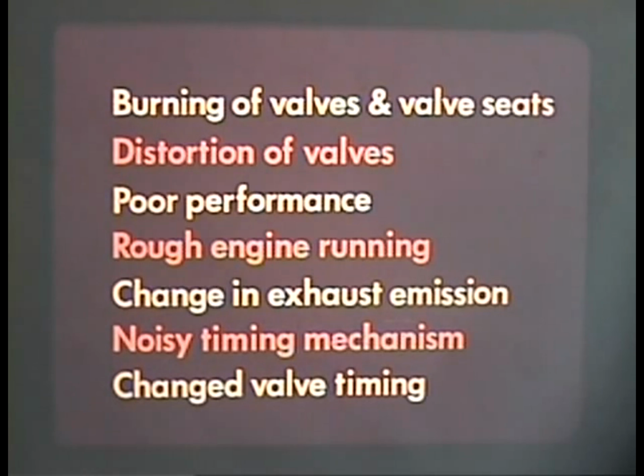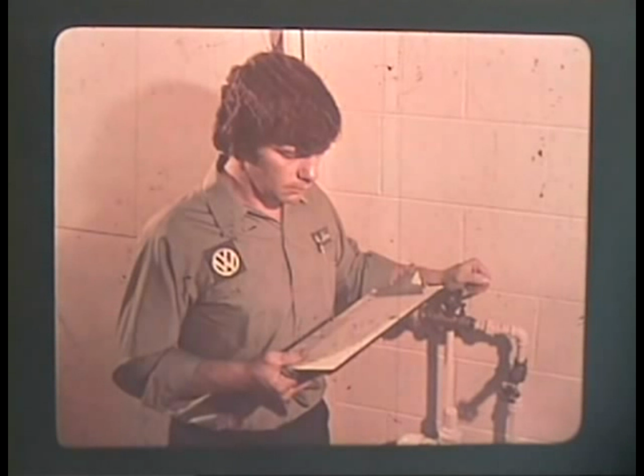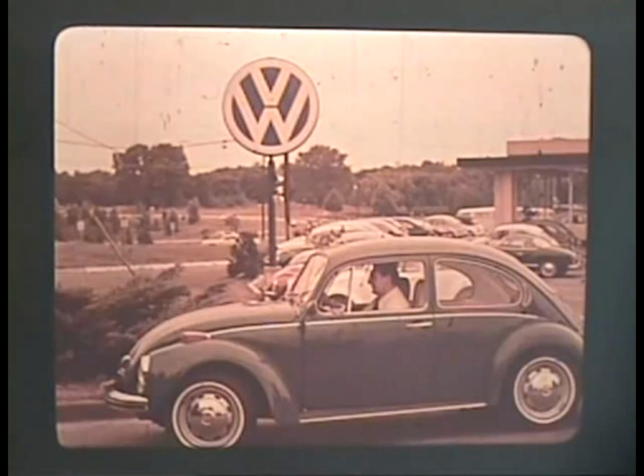We have seen that improper valve clearance can cause burning of valves and valve seats, distortion of valves, poor performance, rough engine running, change in exhaust emission, noisy timing mechanism, and changed valve timing. And all this can be avoided by proper maintenance. Proper maintenance is the responsibility of 3 people: the service advisor, who diagnoses the trouble, the mechanic, who is assigned the repair order, and, of course, the owner, because if he doesn't bring his car into the shop, you can't fix it. And the better you fix it, the happier your customer will be.